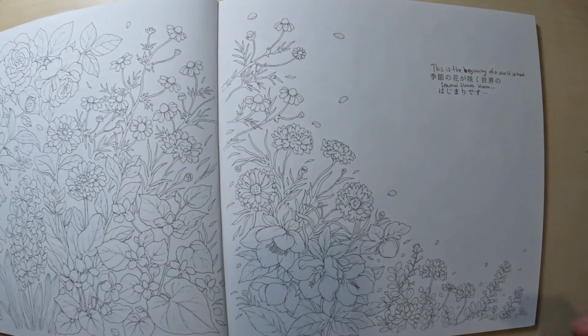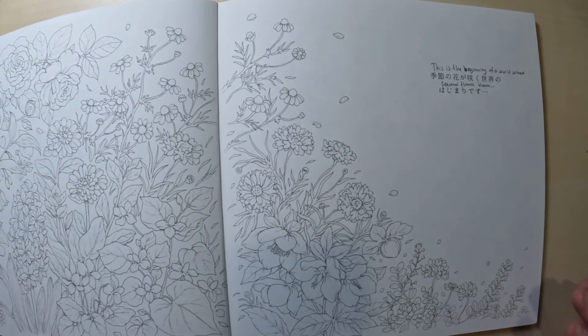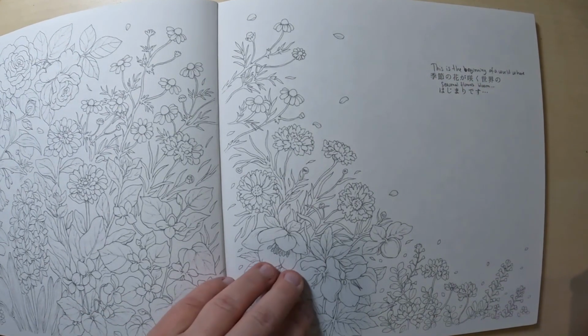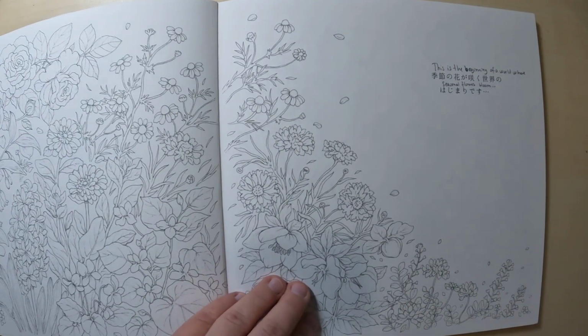So the first page we can see here, beautiful flower arrangement. It almost looks like we are out in nature with roses and stuff. And then it says, this is the beginning of a world where seasonal flowers bloom. And then it begins. So I will just flip through all of these beautiful pages and put some music on. And then I will speak at the end of the video with the rest of the text here.